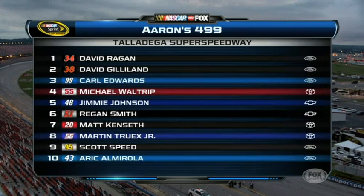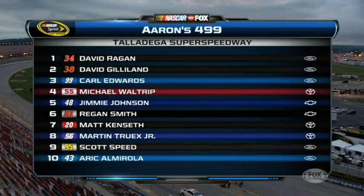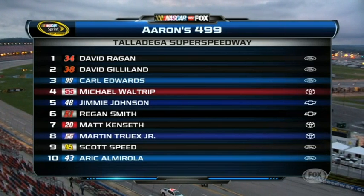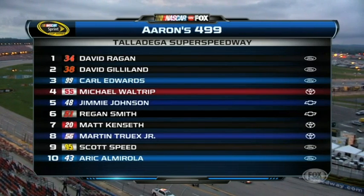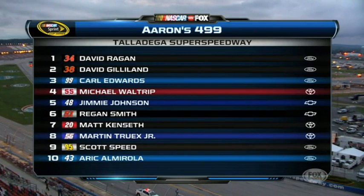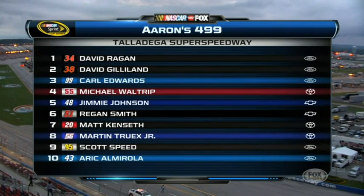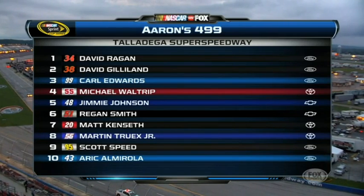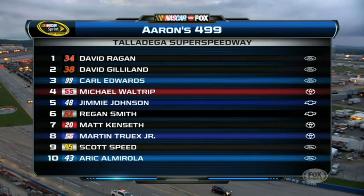Let's take a look at the results of some of the guys who finished up front, and it is not your usual suspects. Kyle Petty, can you imagine the check that car owner is going to get, first and second? Incredible. But how about Michael Waltrip? Comes from 13th to 4th there at the end. Eric Almirola with another top 10 finish, keeps his streak alive. And the guys we thought were going to win, the 48, the 20 car, the 99, those guys, 3rd, 5th, and 7th. Scott Speed, 9th. Scott Speed, great race.